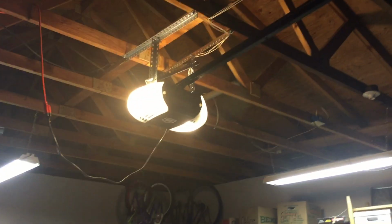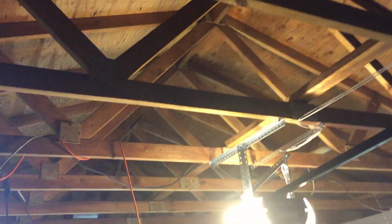We're back in my garage looking today at my Craftsman 3/4 horsepower belt drive garage door opener. I'm sorry that I haven't done a garage door opener video in a long time. Well, anyway, I'm going to be grabbing the remote out of the Sienna.